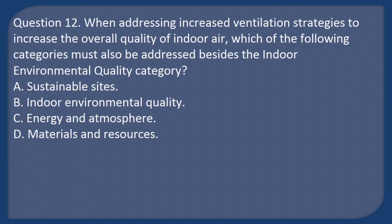Question 12. When addressing increased ventilation strategies to increase the overall quality of indoor air, which of the following categories must also be addressed besides the indoor environmental quality category? A. Sustainable sites. B. Indoor environmental quality. C. Energy and atmosphere. D. Materials and resources.